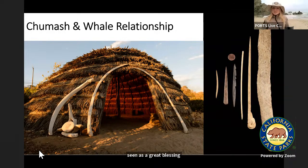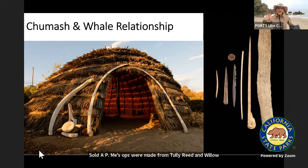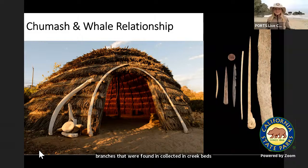They would use, as you can see, giant rib bones to add extra support to their homes. Their homes are called ops, spelled A-P. And these ops were made from tule reeds and willow branches that were collected in creek beds because they're very flexible and they're able to be used in these big and wonderful huts.